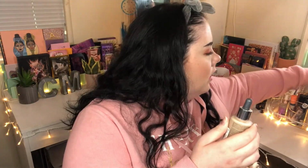I have two products from Catrice. You cannot get Catrice here in Australia, so I'm not going to harp on too long. But this is the Catrice HD Liquid Coverage Foundation in the shade Light Beige. The shade is too dark for me, but I usually mix it with this foundation from BYS, which is the Pure Silk Serum Foundation. This is extremely watery. This is super thick, and this basically doesn't really do much by itself.